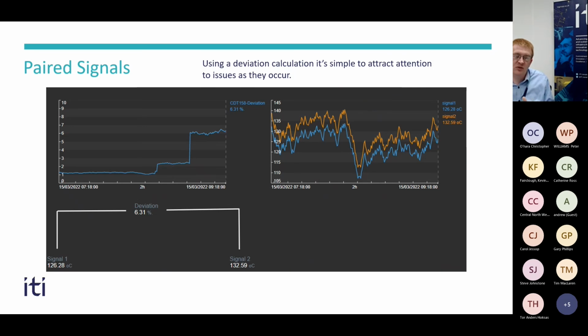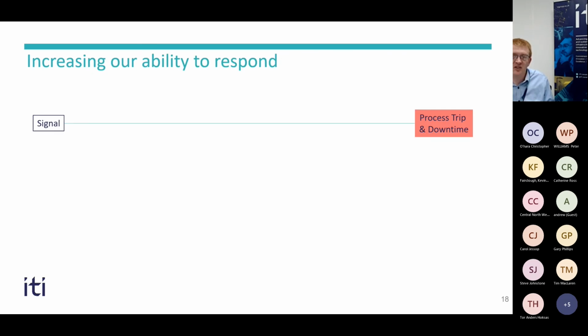So what we're doing with those 2 different types of analytics is we're increasing our ability to respond. So if we think about a signal and our eventual process trip and downtime, then our last line of defense there is our safe design limit. If we've breached our safe design limit, the safety system is going to kick in and shut that system down. Typically, that's going to happen in milliseconds or seconds. We've got no time to react. By the time we've hit that safe design limit, that is it.